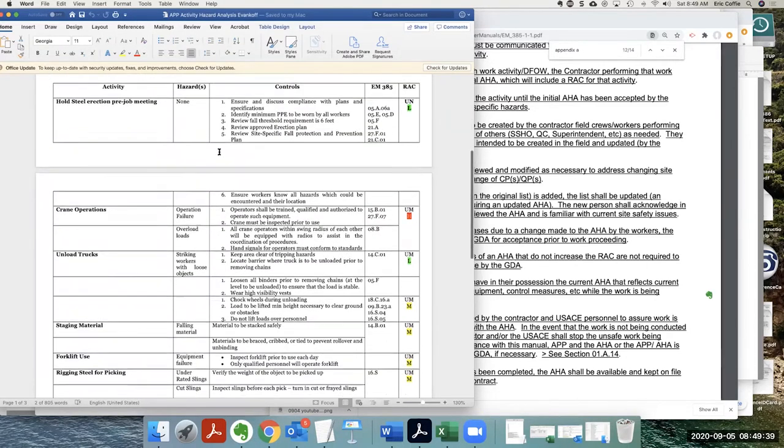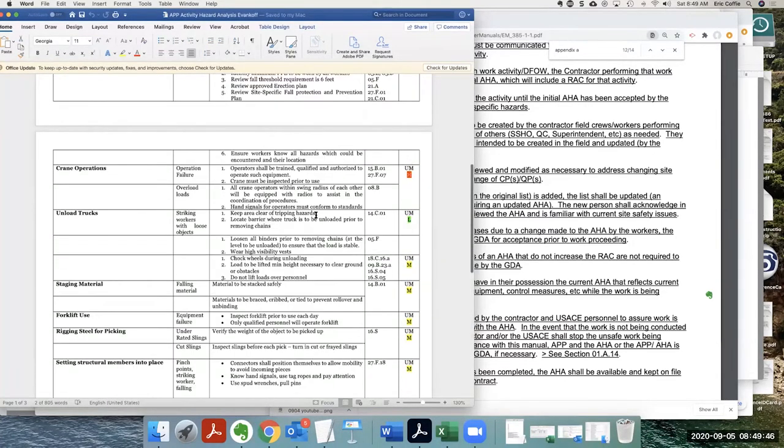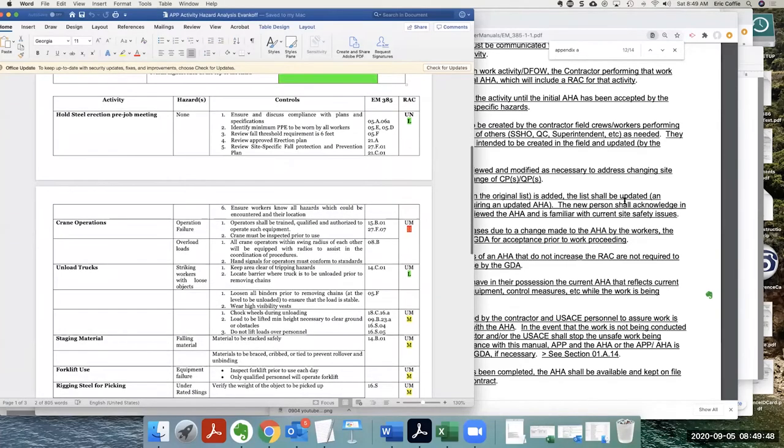What you start putting in is the actual activities, the hazards, and the controls. The activities are the things that you're going to do on the job. The hazard is what type of hazard happens if you were to do this. The controls are what you do to prevent that from happening. And then EM385 is where you reference the section that you are using to determine the controls.